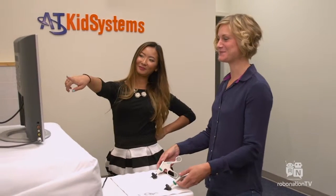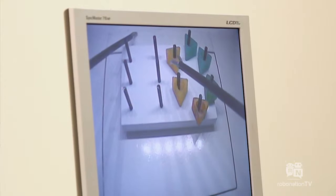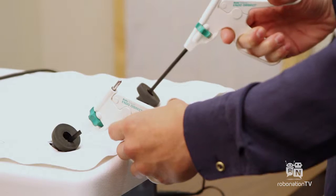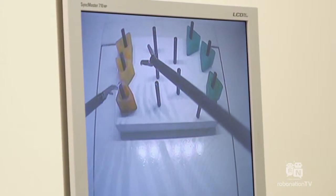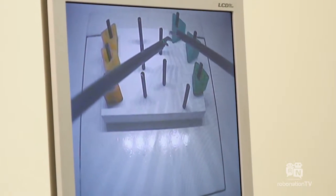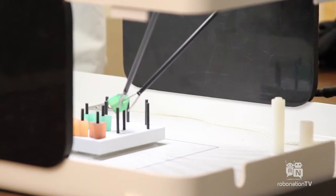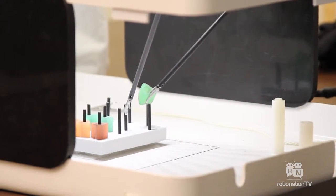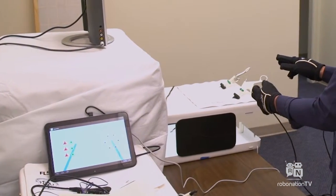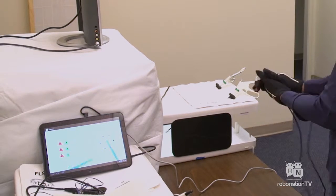What do we got here? You have to pick up these triangles with one gripper. Okay. Transfer it to the other gripper in midair, and then put it on one of the pegs. So using the gloves, we use those to track the movements of the surgeon's hands as they're doing this. Using that, we took that and created a tablet version of this where you use the gloves to control pretty much virtual graspers and pick up virtual triangles.